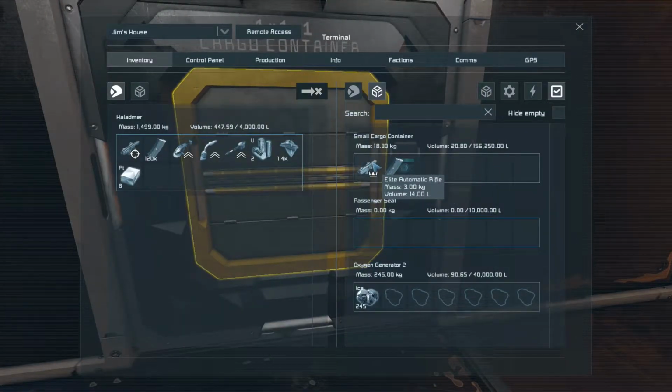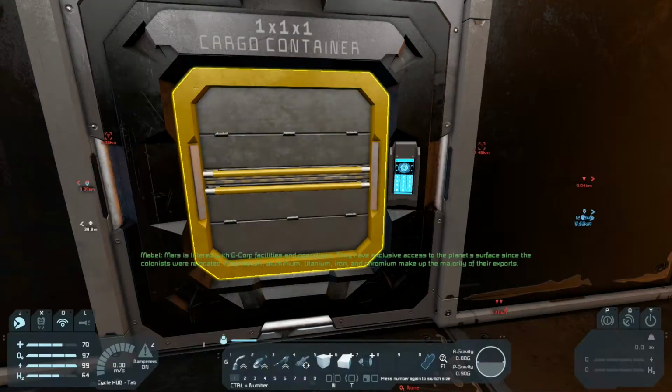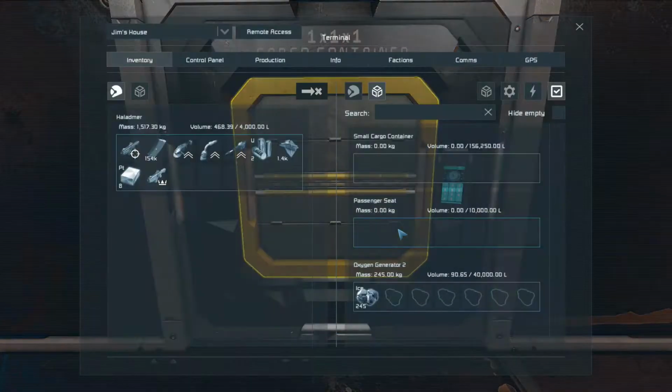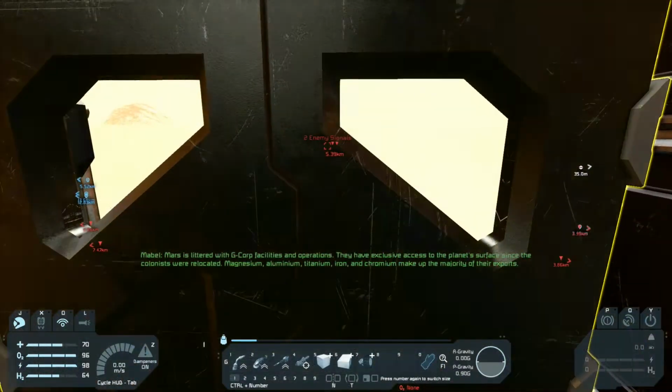Ooh, platinum. Oh, Mars and is littered with G-Corp facilities and operations. They have exclusive access to the planet's surface since the colonists were relocated. Magnesium, aluminium, titanium, iron, and chromium make up the majority of their exports.